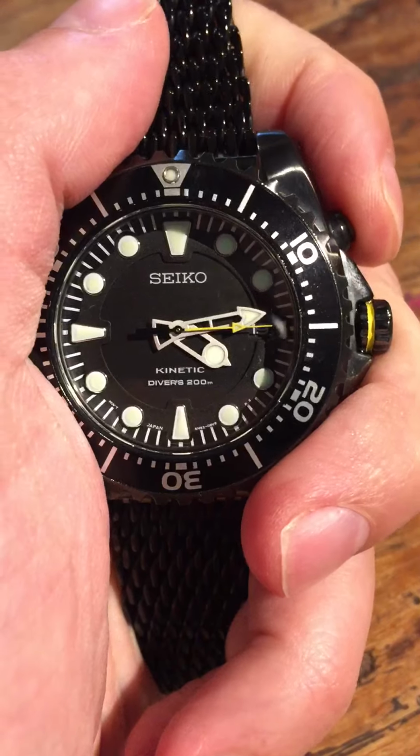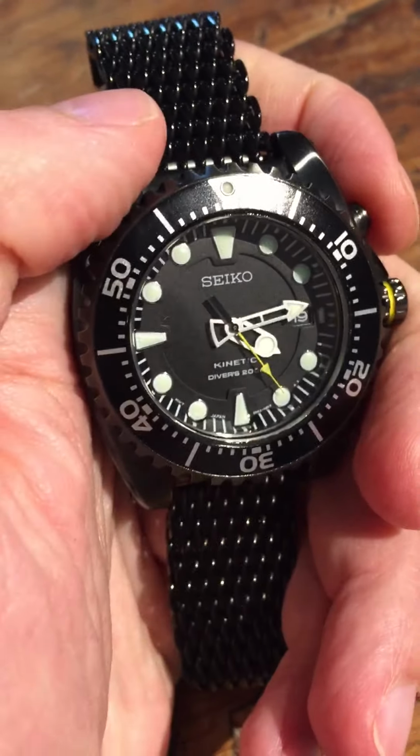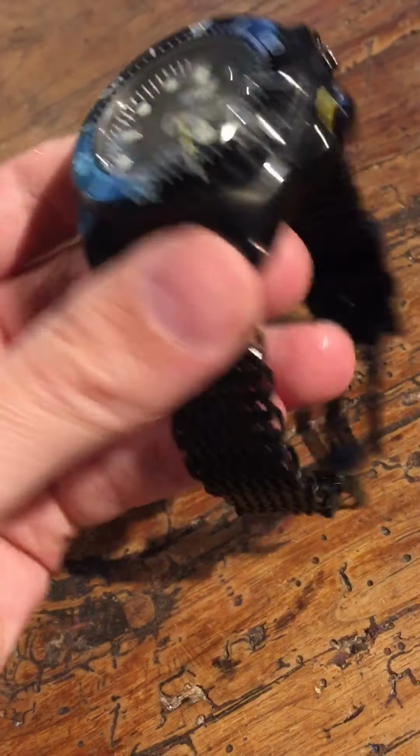If you push this button here, you can show the power reserve of the movement. So cool timepiece. It's my sport timepiece. I just ran with this one this morning.